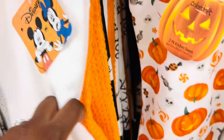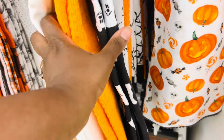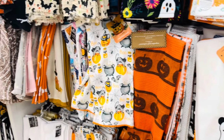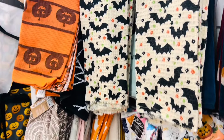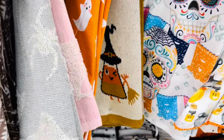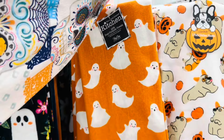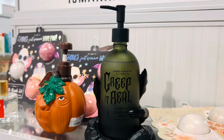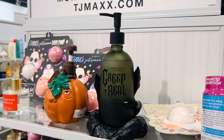Just like I was saying, I don't think I'm gonna do the Mickey theme, and look, I don't think these were out last year. Do y'all remember these from last year? They are so very cute. I think these little ghost friends are cute too. And so are these soaps. I'm not into creepy, but that is a nice soap if you are into creepy.